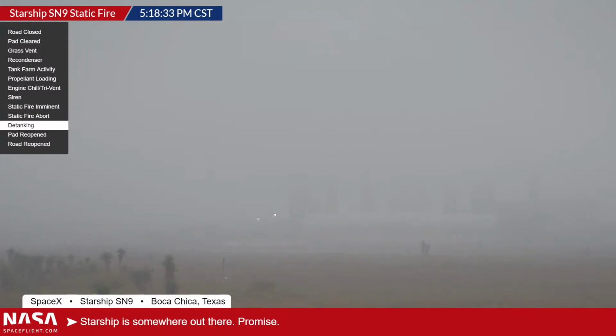Take another look at the tank farm. I think we can see the grass vent is still on. Hard to see what other venting is happening right now, but not a whole lot of venting at the tank farm right now. Some of our members saying there's some action at the build site, so I will flip a camera around and take a look.